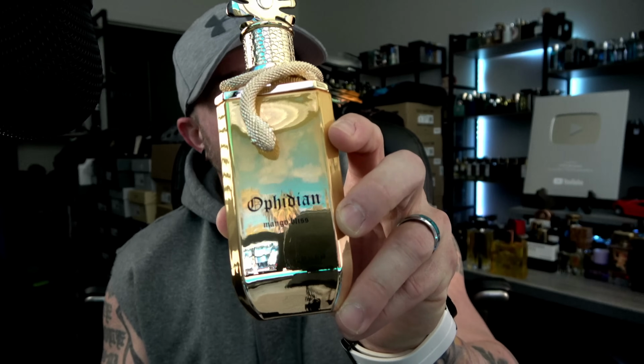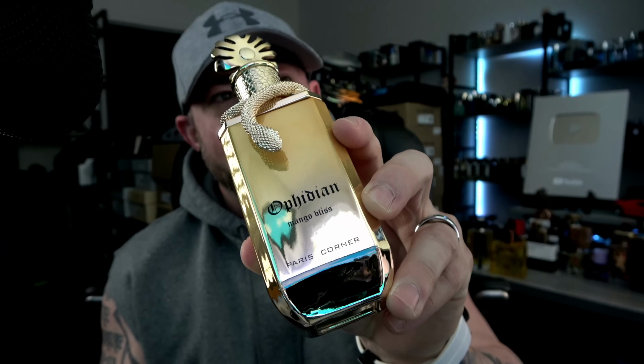This is the one. We set the bar high here. I'm not saying the others won't be able to measure up, but I started with Mango Bliss because it had mango in it, and I love mango fragrances. I can't help myself. I shouldn't have started with this one because the others have a tall task to measure up. Because I'm going to give this one an 8.75 out of 10.